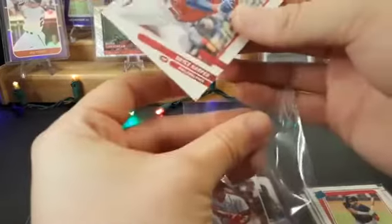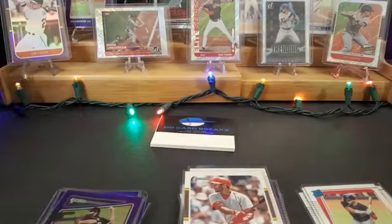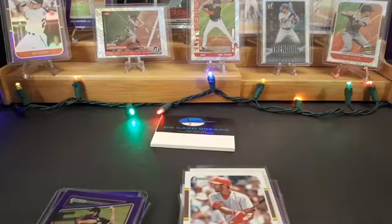Nice little variety in that blaster for sure. Nothing crazy, but if you're a collector of some of those rookies, adding to your base, sleeve these up and slide them over. We'll get into the optics.